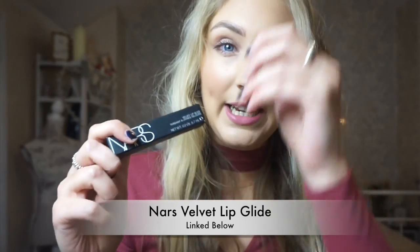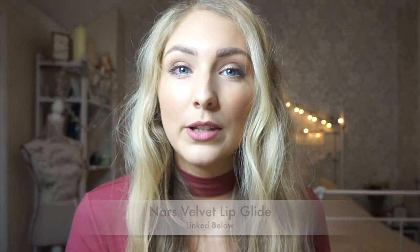Then I picked up the NARS Velvet Lip Glide. I got the colour Bound. It's what I put on my lips today. So it comes like this. It's not matte, because it's not completely drying. It's not a gloss, it's sort of the in-between.